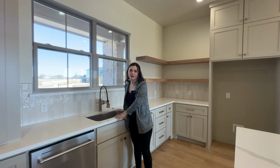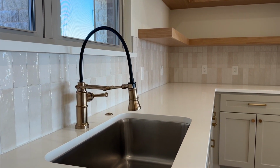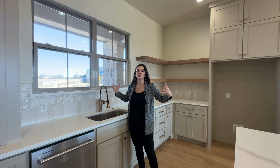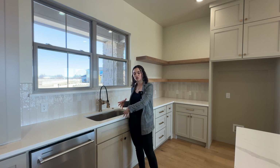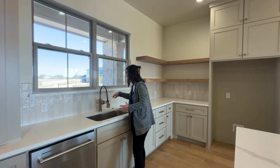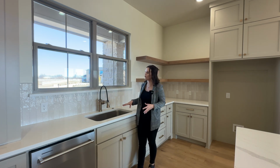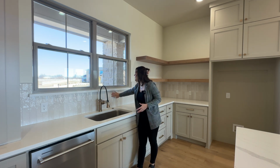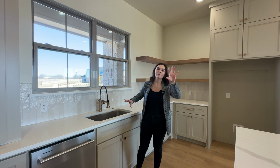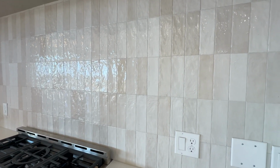We've got the sink right here, which has a huge window in front because as you're doing dishes, it allows you to look out and see what's going on. You don't feel so secluded doing the dishes. You've got the nice KitchenAid dishwasher right there. And again, I love this backsplash, that mosaic textured vertical tile. Vertical tile is definitely making a comeback and is really popular right now. You see it along this wall, behind the stove and the oven. And so overall, this kitchen is just absolutely beautiful.